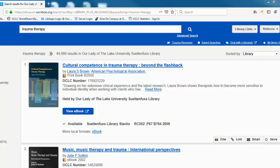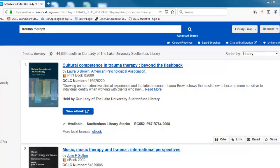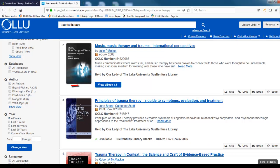You can tell that there's an ebook version due to the blue View ebook icon, and that there's a physical copy at the library due to the availability information below it. The green check mark saying that it's available in the Sueltenfuss Library stacks means that nobody else has it checked out right now. The second result is available as an ebook, and the third result is just a print book.